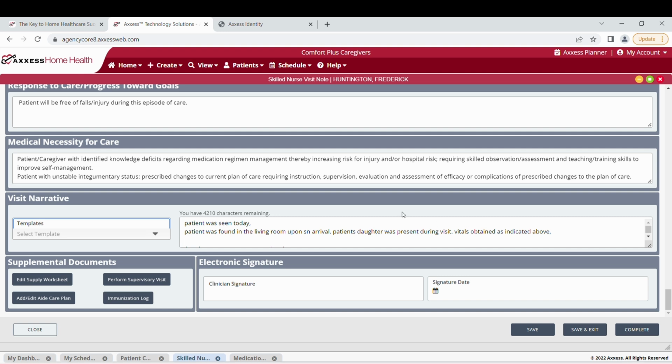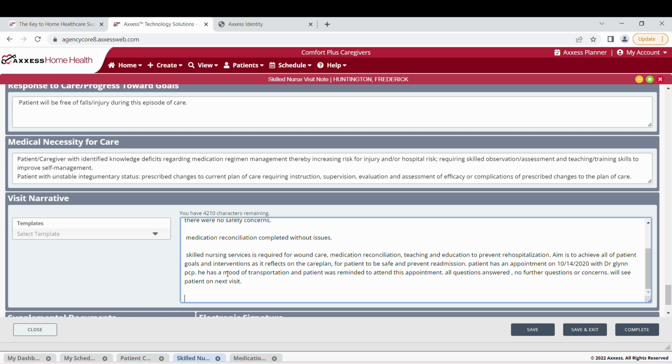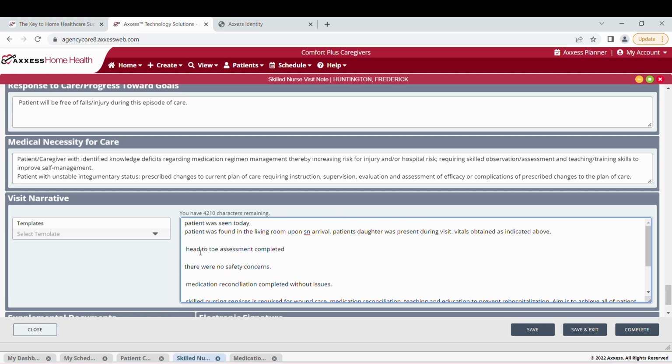If there was nobody present, you've stated. You took the vitals. If there's anything out of normal, you stated and state that you reported to the doctor's office, which you know that you have to do. And if you complete your head-to-toe assessment and there's an issue, you will state head-to-toe assessment completed. Either there were issues or there were no issues, and what you did with the issues. Safety concerns, if there were issues or no issues, you state, and if there were issues, you have to write what you did with it.